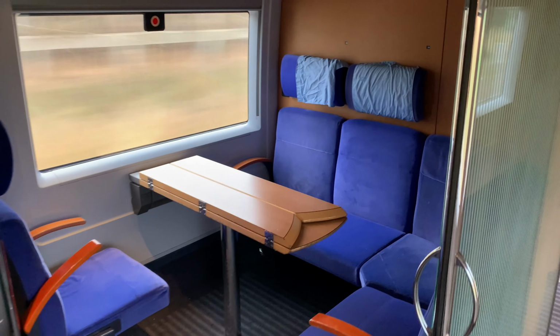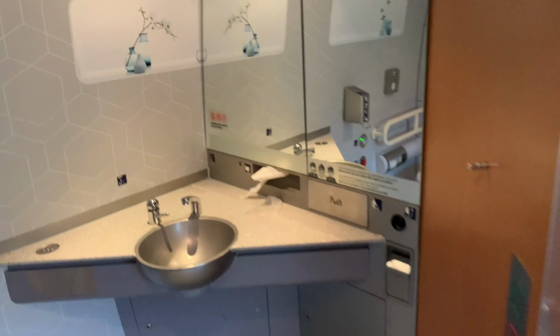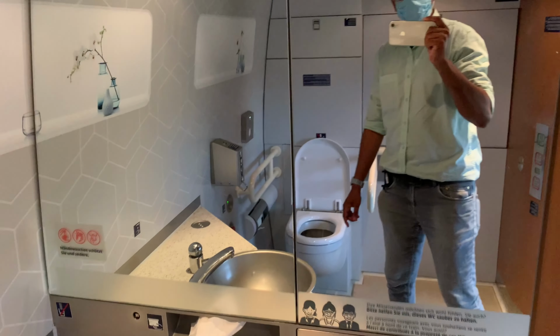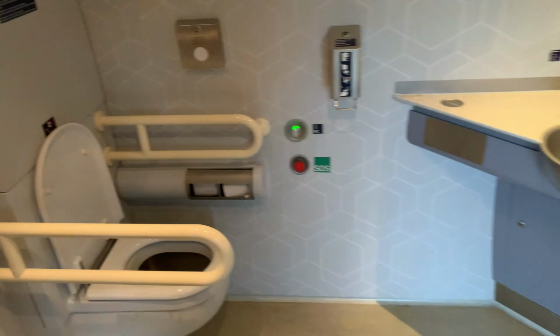This ICE train has family compartments. Also, they have toilets. They do regular maintenance and they are clean. Also, they have added disinfectant to the hand washing facilities.